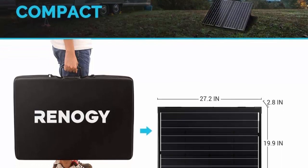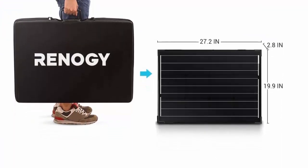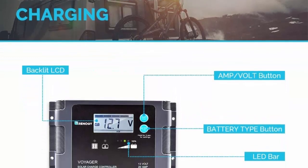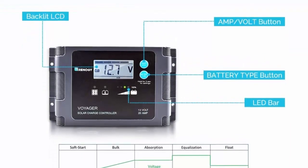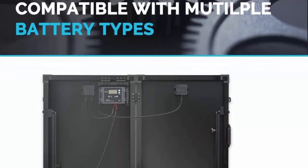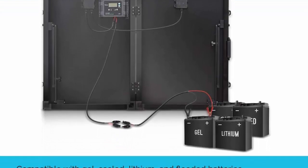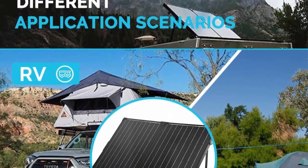Compatible with gel, sealed, lithium, and flooded batteries. Charge controller with LCD display for displaying operating information and data. 20A built-in 5-stage solar charge controller provides overcharge protection, reducing fire risk. Operating temperature, minus 40 Fahrenheit to plus 185°F. Negative ground charge controller for compatibility with your RV, boat, trailer, etc. The low voltage system avoids electric shock hazards.